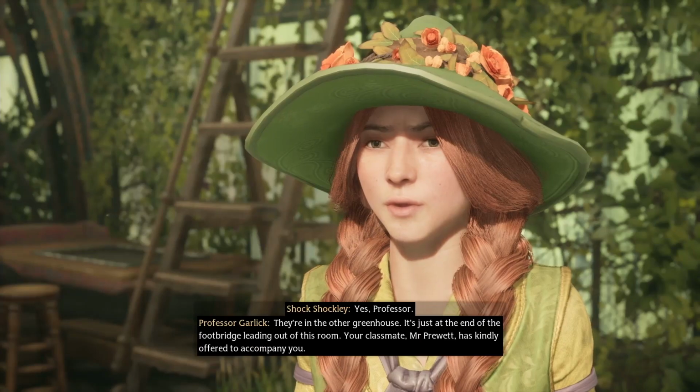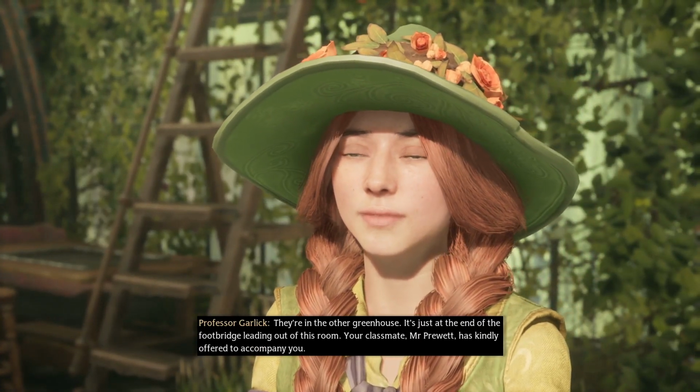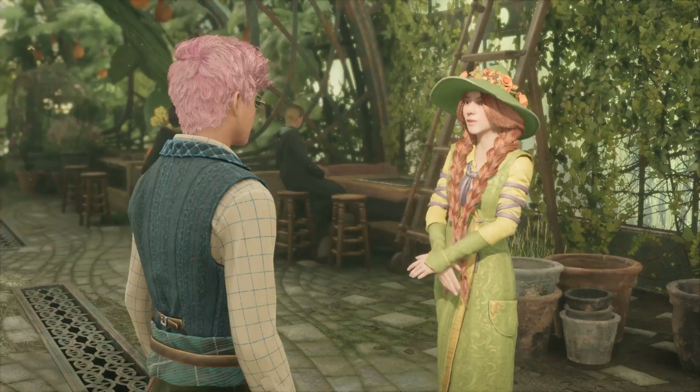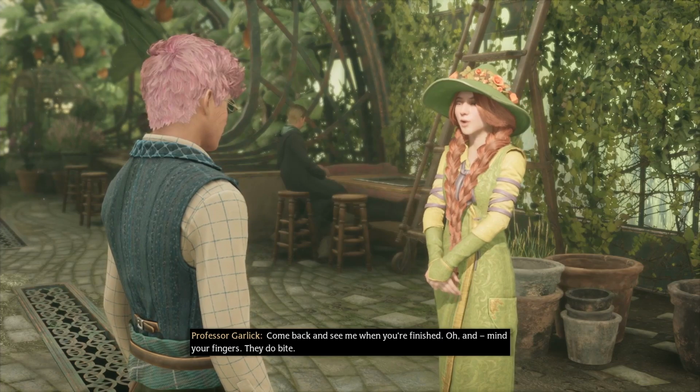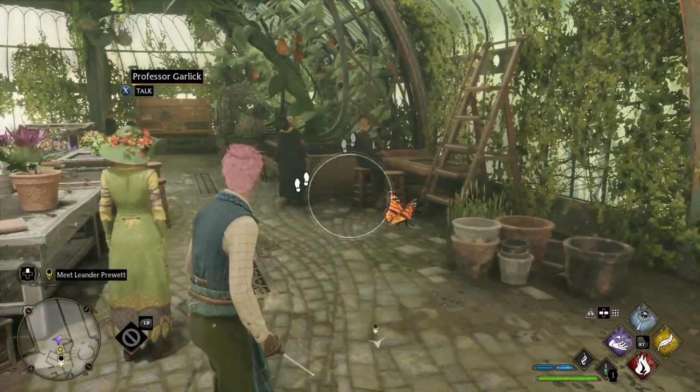Yes, Professor. They're in the other greenhouse. It's just at the end of the footbridge leading out of this room. Your classmate, Mr. Pruitt, has kindly offered to accompany you. Come back and see me when you're finished. Oh, and mind your fingers. They do bite. Oh, thank you.